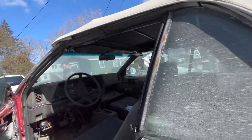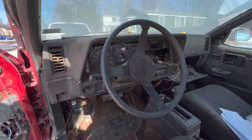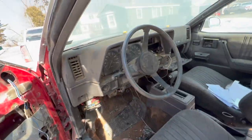I got the hose running, so I'm gonna hose it off. Oh, that's fine. No, it doesn't smell too bad, at least. Yeah, it looks terrible, and everything's taken apart. It's the weirdest thing. Yeah, I don't know. It looks okay.